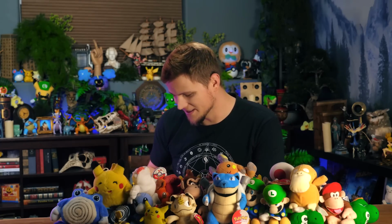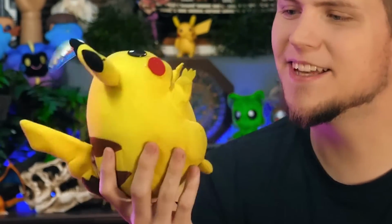And then, when I saw these, I was like, is this official? Is this actually licensed? It's licensed! Okay. The face! It's such a fat Pikachu! He's got a bigger one, too. The face, look! It's got like a humpback! A humpbacked Pikachu! The tail is so small and not the right shape.